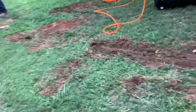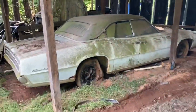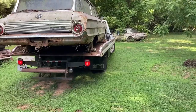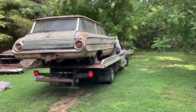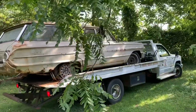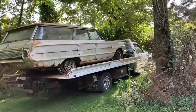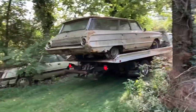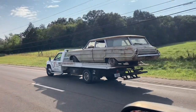Not much under here, but if you watch one of the earlier videos, that car used to sit over there, and it had actually been moved here recently. I don't know how they moved that thing. There's a better look at the Thunderbird, though. Man, this one, I'm kind of second-guessing taking this one on. That looks like some work. Tight fit. What a beauty.